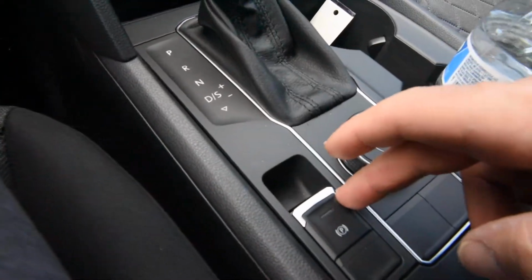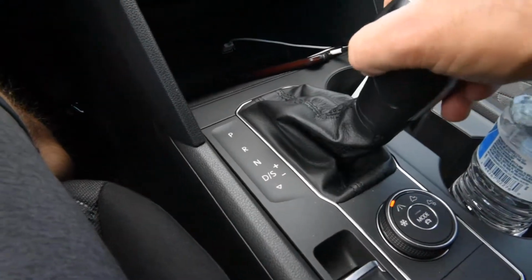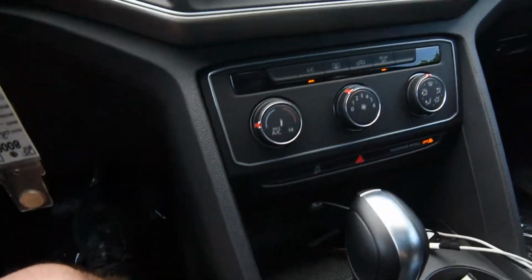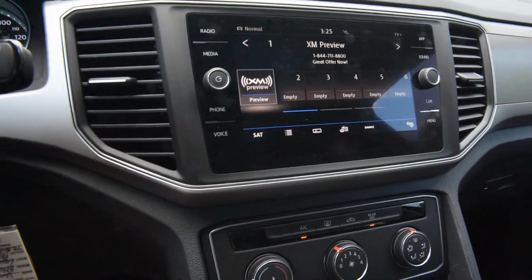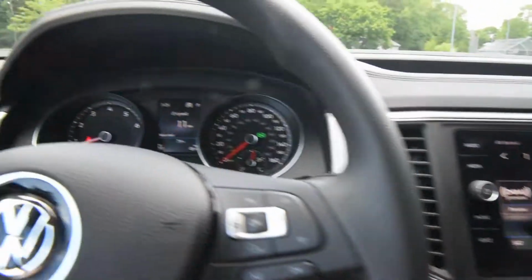Anyway, electronic parking brake, automatic transmission. You can shift it manually if you so desire, or drop it down into sport. But I can imagine that 99.9% of buyers for the Atlas are going to put it in D and leave it at that.